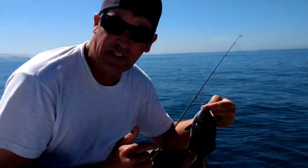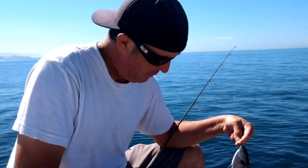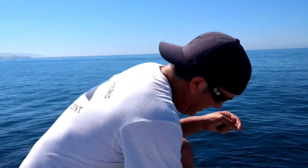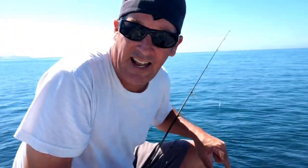These are really fun to catch, and when they get a little bigger and you're using a light setup, man, these are really fun fish. They're really good fighters. I've got some big ones over at Catalina that were like 2 pounds, and man, they were tough fish. But anyways, we're gonna let this guy go. He swallowed it, so I'm just gonna break the line, and that'll give them a better chance of living. That hook will probably rust out in a couple days.